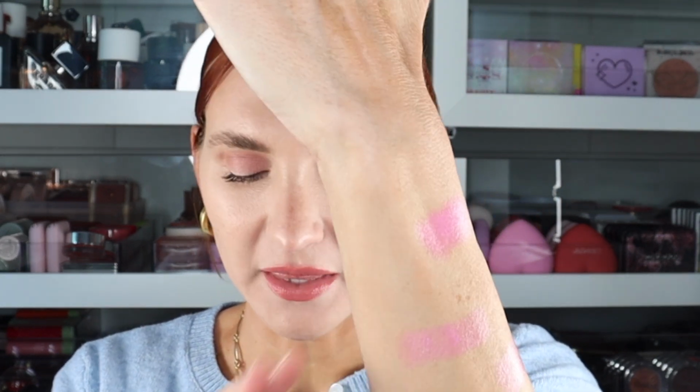But first impression is the formula is very creamy. I did actually wear this one on Friday night. They shipped one to me and the component was actually broken. Like this would not stay in. So I did wear that one, and then I ended up returning it because the component was completely broken and shattered. So I have worn this one before and I really like it. I really do. So this is 001 pink.